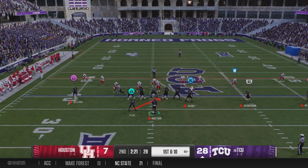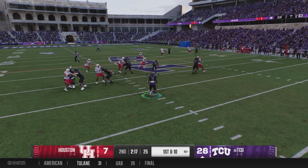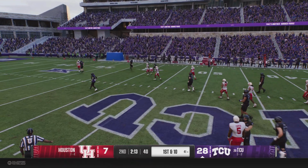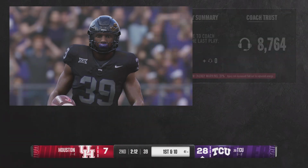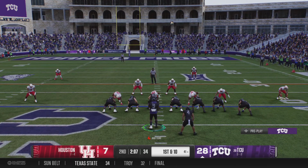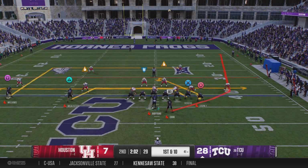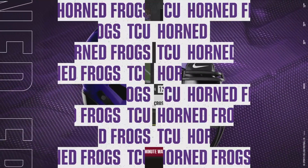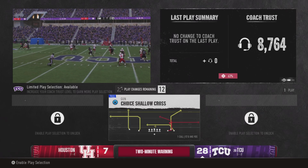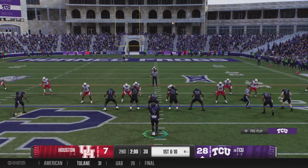After that big gainer to open things up, they'll put it in play from the 40. They'll go to the ground. What a nifty run there to pick up the first down. Here's this offense with a fresh set of downs. We've reached the two-minute warning, and they will try to build on what has already been a dominant first-half performance. It's first and 10. They've moved it to the 41.